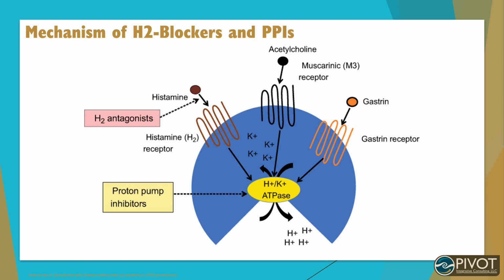So here's a diagram of where the acid-blocking medications work. As you can see, the histamine-blocking medications block histamine from interacting with the H2 histamine receptor, which blocks the proton pump mechanism from releasing stomach acid. Proton pump inhibitors act directly on the pump itself to shut down acid production. So both end up blocking the same mechanism called the proton pump.